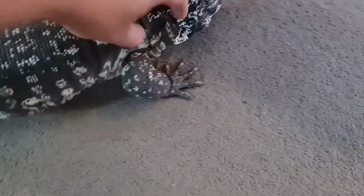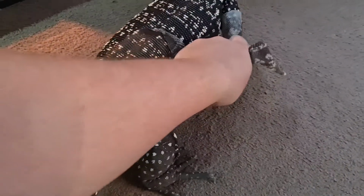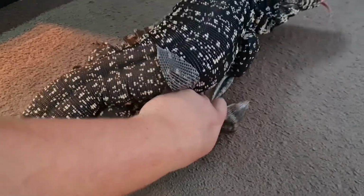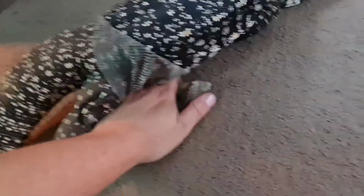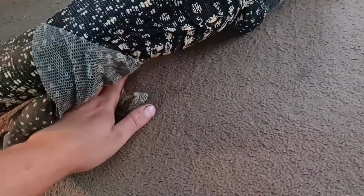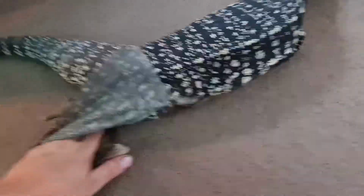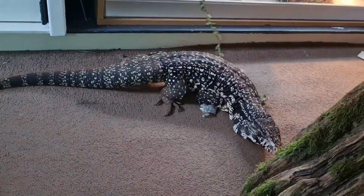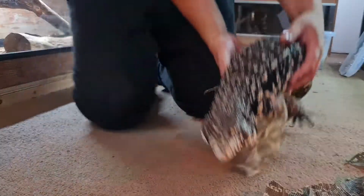Oh, that's quite a good shed there, my little. Pull your hands out. Not quite what I had in mind, but so someone else was shedding apparently too. I need to get those last bits off of her. Silly girl.